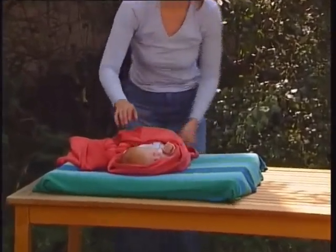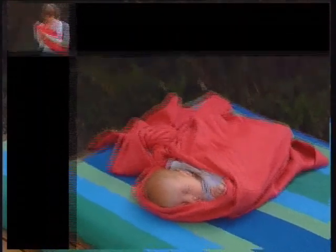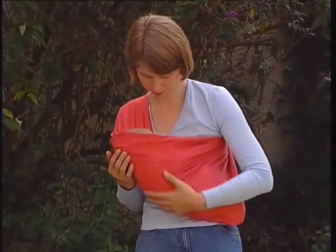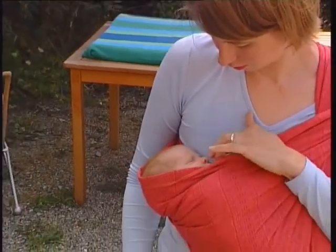For these two variations on the cradle, the sling is only tied once and need not be untied. In the first example, you put the sling over your shoulder and the child is in an upright position with its head resting on your shoulder where the sling is. In the second example, the baby is in a more horizontal position with its head on the opposite side.